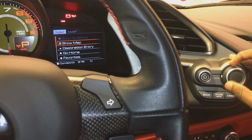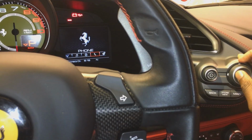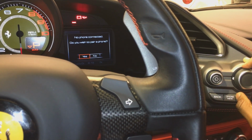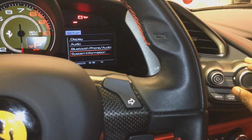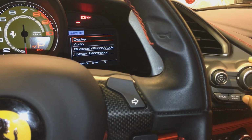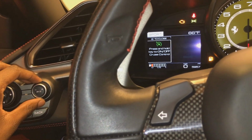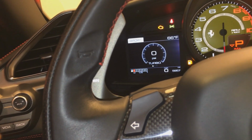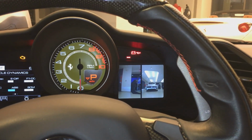You also have an integrated navigation system. This is also for your Bluetooth telephone. And this is to set up various different settings of the car or the infotainment system. This is to adjust the cruise control, and this is to see your turbo boost pressure. This is for your front and rear view cameras right here.